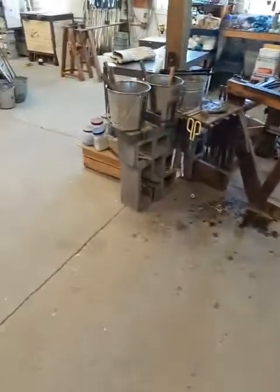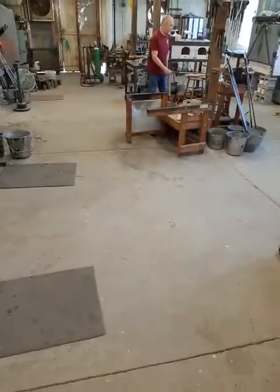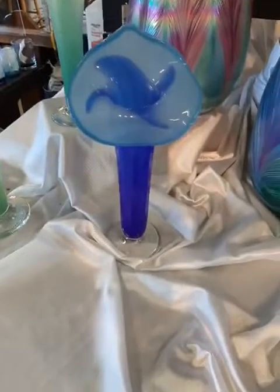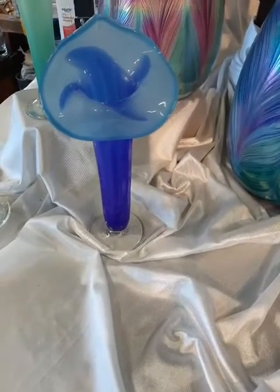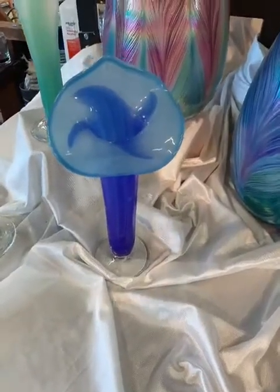Will this be footed, Foster? Yes, it will be footed. Okay, so here is a footed black jack-in-the-pulpit with the two colors of blue, and you can kind of see how one rises up through the other.